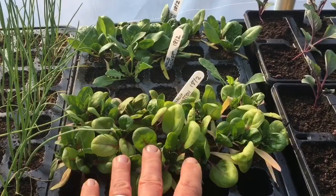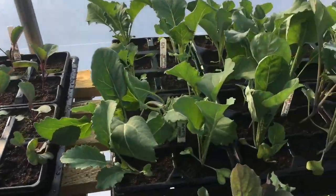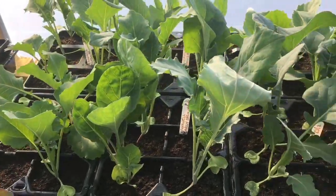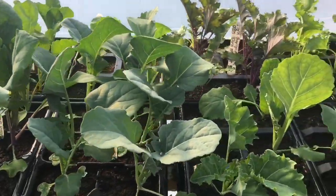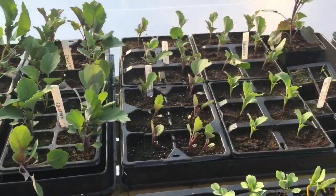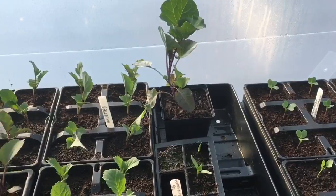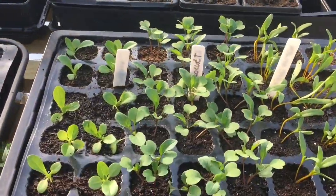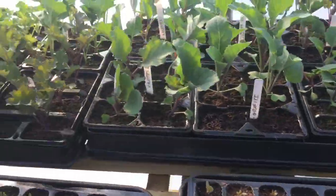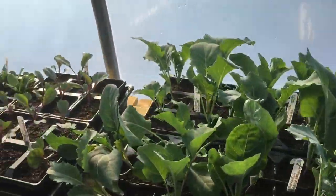These poor little spinach, they didn't quite get enough water. Brassicas, I think these are ready to go out now. I'm looking forward to planting those. And I've got some later brassicas here, which are kind of just my reserves, just in case those others fail. There's some salad rocket there, that's ready to go out. Yeah, so really exciting to see that stuff going out.